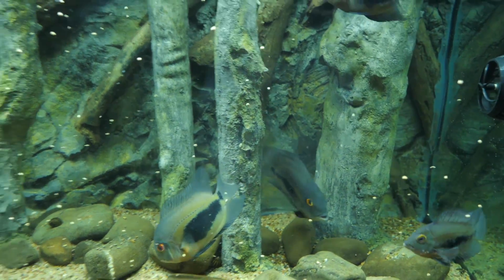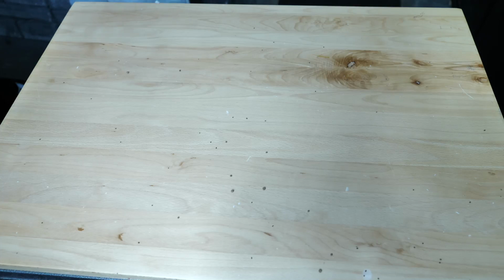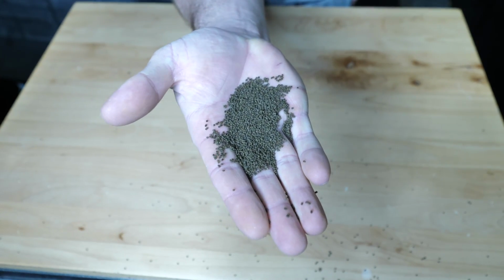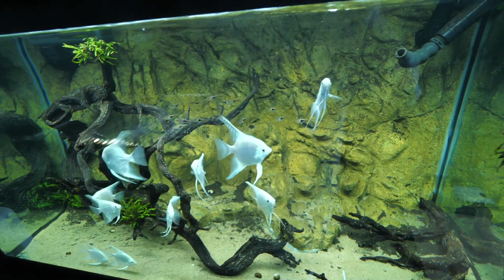buy it by... Remember the first time I did that unboxing all this food? This is all new stuff. But with angelfish, you also have to take into account the size of their mouth. So the 1 millimeter and the 2 millimeter pellets is typically what I stick to. Feeding dry foods with so many fish has made everything out here so much easier.